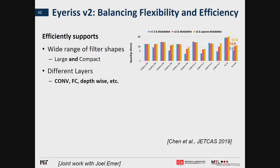It can support different layers, so convolutional, fully connected, and depthwise for example. We didn't have time to talk about it, but it can also support a wide range of sparsity, so you have similar challenges there. You want to be able to support both sparse and dense, because you can't basically determine which one the algorithm folks are going to use.